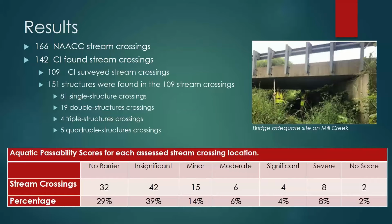I think this is a big takeaway: the majority of the sites that we surveyed had either an insignificant or no barrier. Another takeaway is that 8 of the sites, 8%, were severe. These would be locations to look at if we ever find funding to replace. You'll also note that 2 of the sites had no score. An example of no score would be a site where we were able to survey the inlet but not the outlet, so there wasn't enough data to utilize the algorithm to come up with an aquatic passability score.